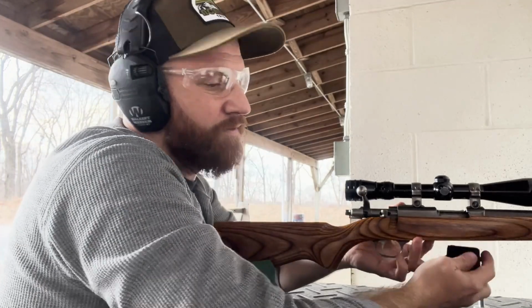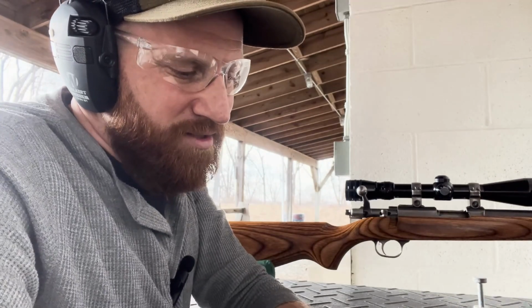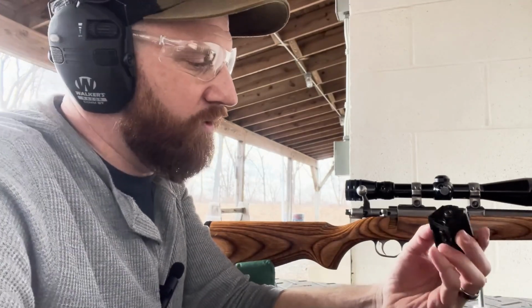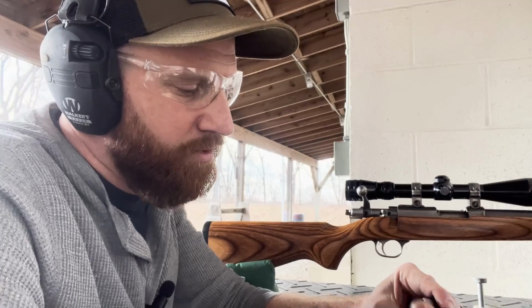I do want to send a few at 50 just to see. I'm going to try these CCIs and see where they're at. I'm going to shoot 3 this time. Love the old Ruger rotary mags. I know they still use them for a lot of their weapons.